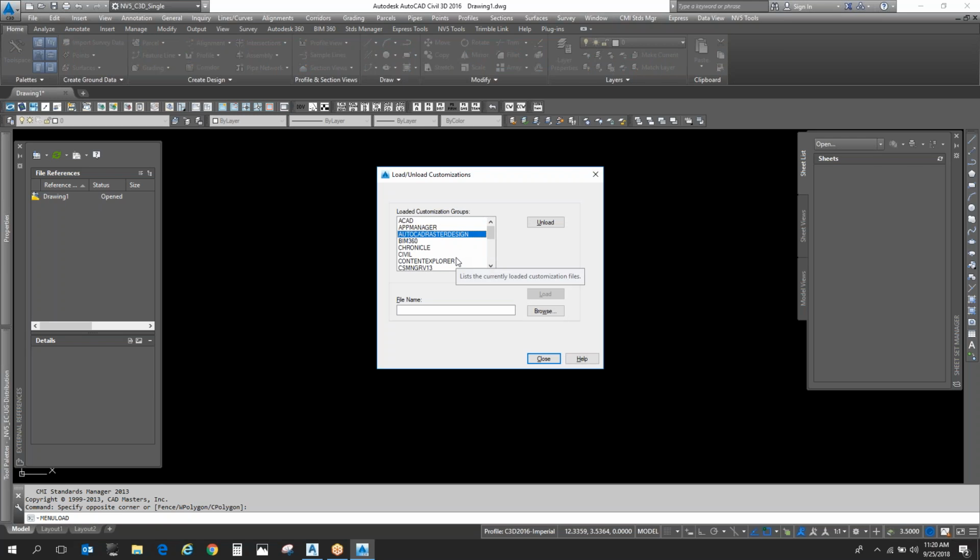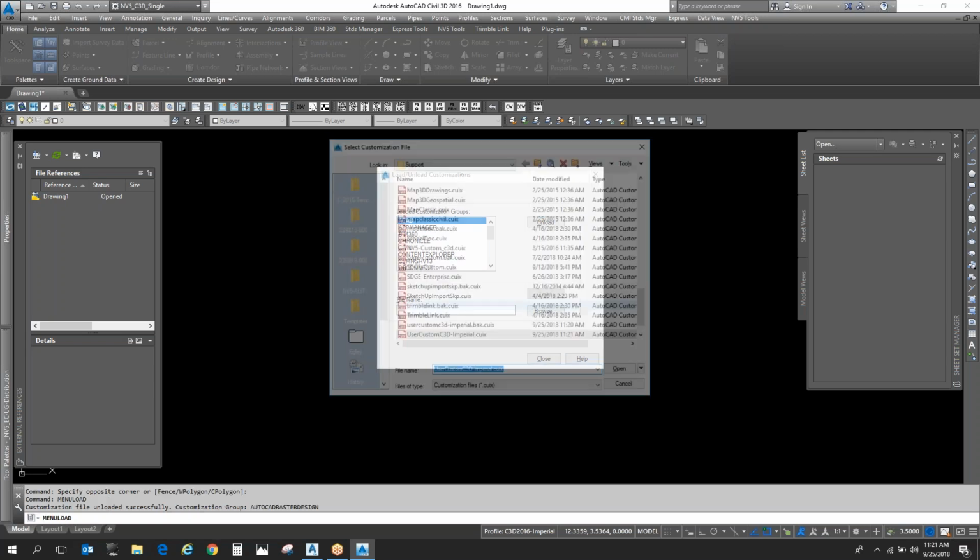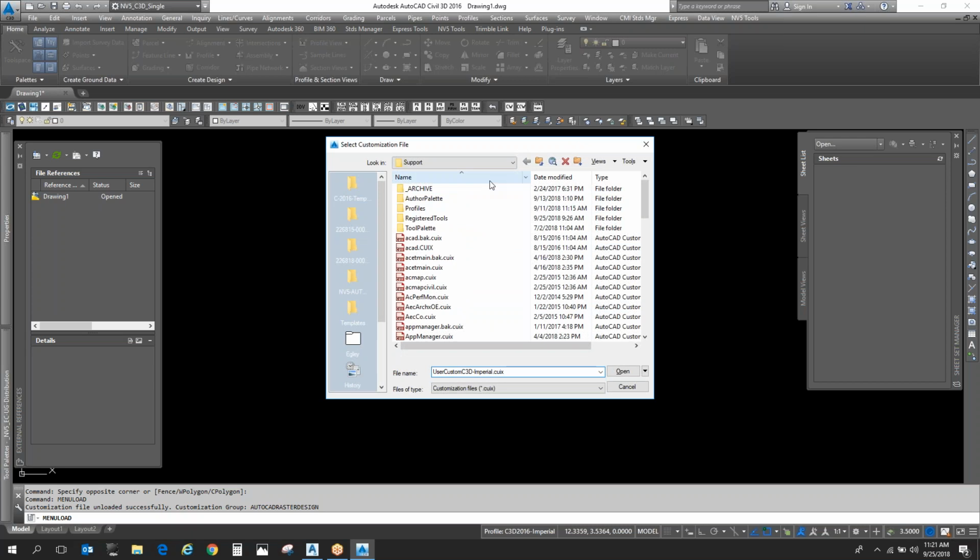we'll actually see that it's loaded, right? It says it's loaded, AutoCAD Raster Design, but I don't have it in my tool palette or in my menu bar or my ribbon, right? So let's just unload it real quick, and then we'll browse for it. It's going to be smart enough to know the path. That's the path for it.